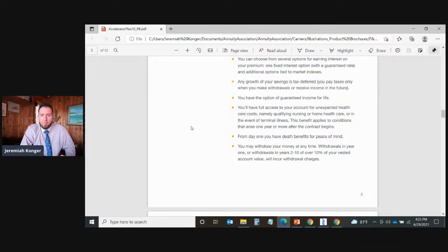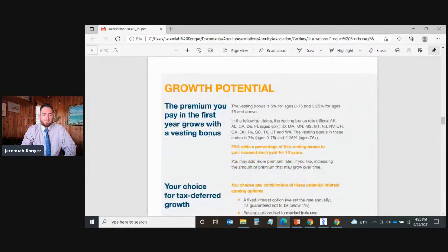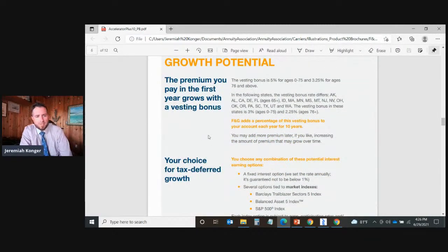From day one, you have death benefits for peace of mind, and you may withdraw your money at any time. Withdrawals in year 1 or withdrawals in years 2 through 10 of over 10% of your vested account value will incur withdrawal charges. So let's talk about the growth potential.